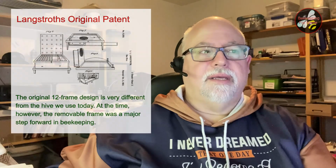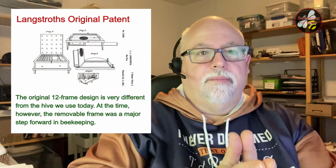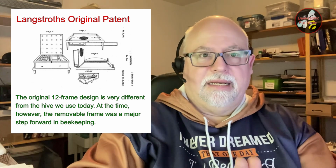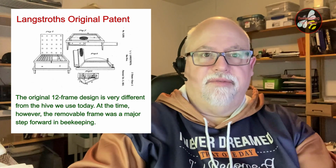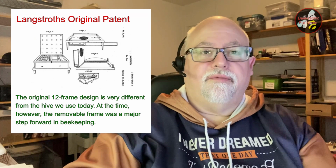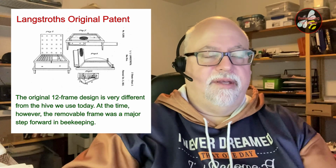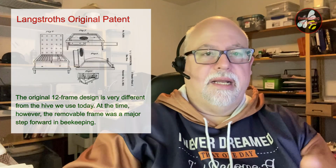But there are a couple of things that we should look at about Dr. Langstroth's invention of the hive. So his original frames were slightly different, and so was his hive configuration, than what we see today. The original hive was a 12-frame brood box. The frames were 12.5 inches long, 9 to 10 inches deep, so slightly different.